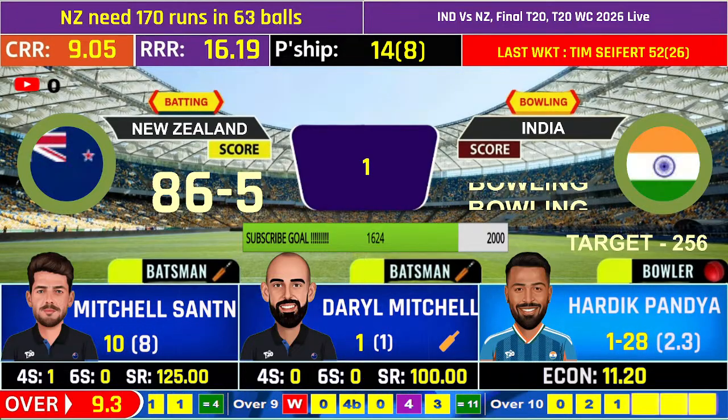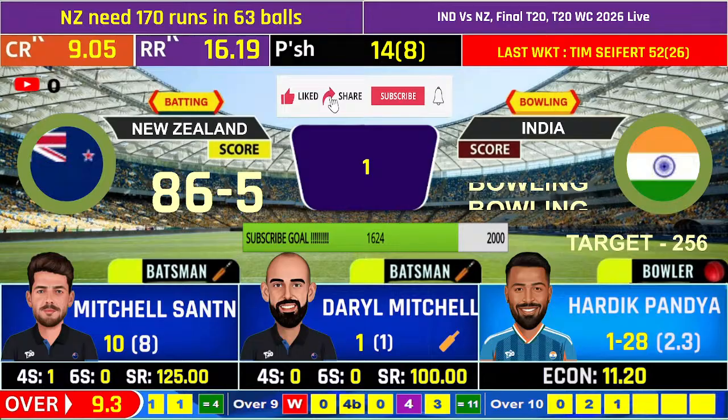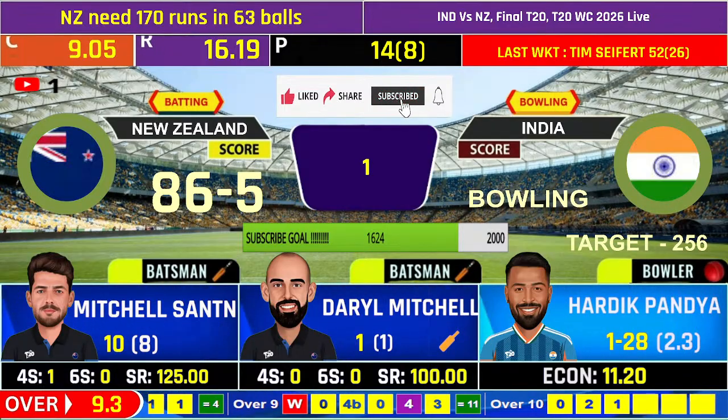Now this is Ishan Kishan. Very good catch. That was the danger man. Seifert was batting so well.